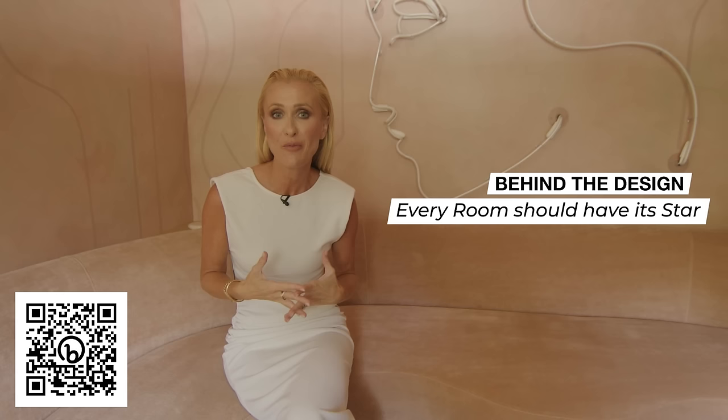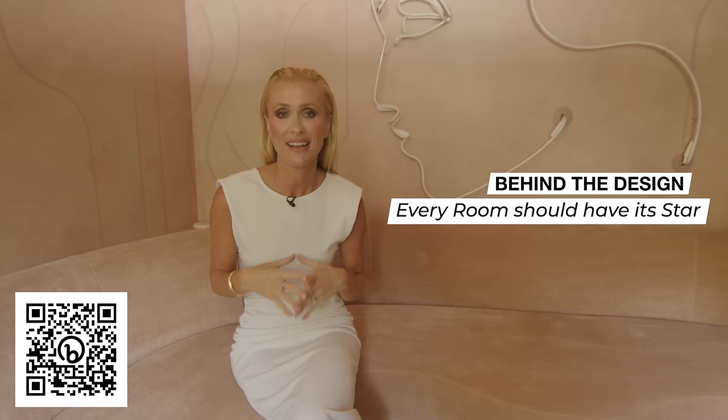Here we are in what I call my ladies' lounge. When designing your home, I feel that it's very important that you find that star piece in every space that you design. Find something that's really important to you and meaningful when you're in that space. When I created this room here, I knew that this is where I was going to be hanging out with all of my friends and entertaining with all the girls.